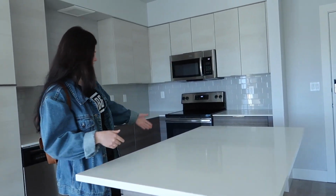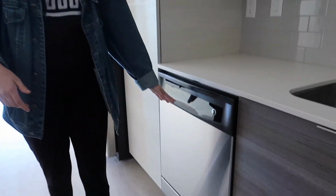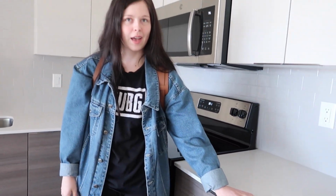Here we have the kitchen, a nice big island. Fun baking. Really dirty. And we got a dishwasher. We have a nice big farmer's sink. It's not a farmhouse sink. And then we have a nice stove and nice spacious cabinets.